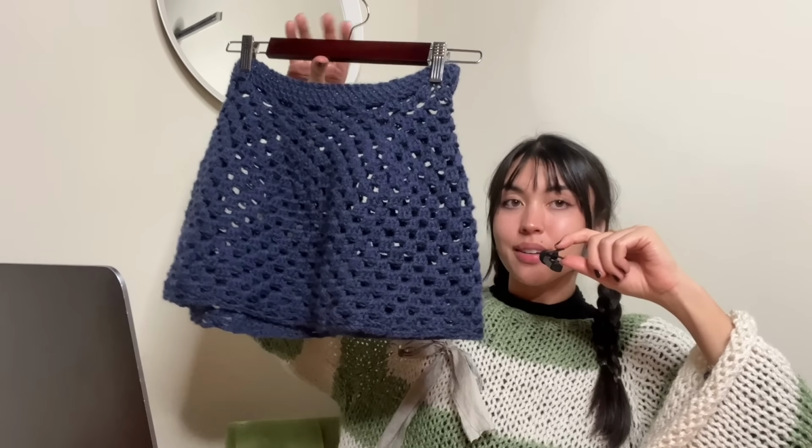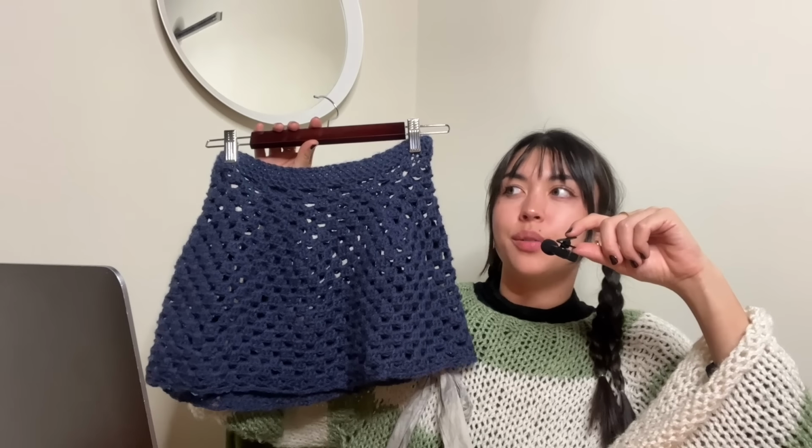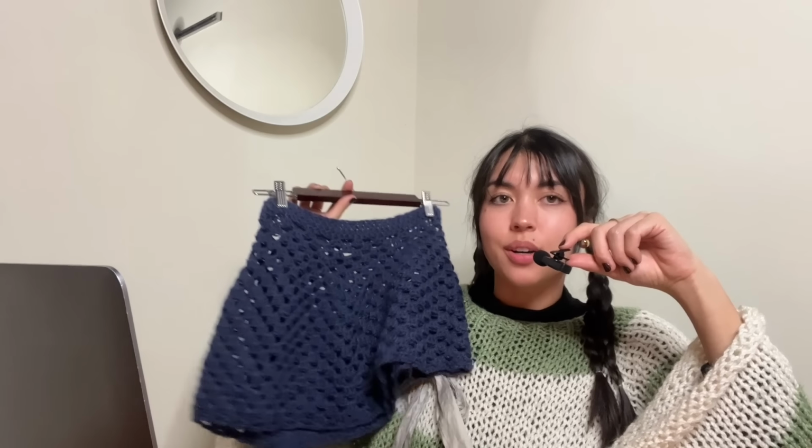Next is this cute granny stitch skirt. I actually have been wanting to wear this a lot more recently just because it's colder. It is kind of counterintuitive because it's so holey. That's not the word. It's so open, so you'd think it would be good for spring, summer, but it's also wool, so it's warm.